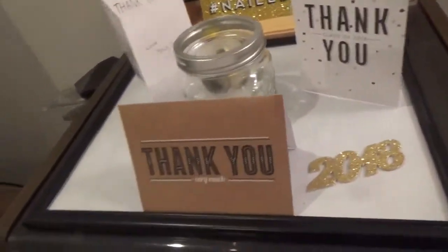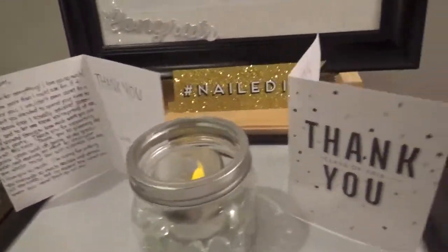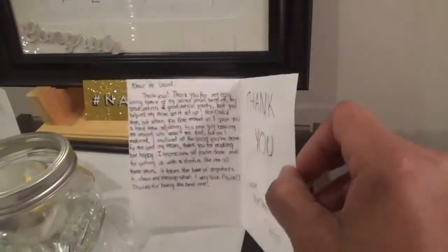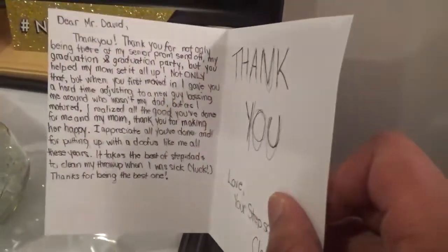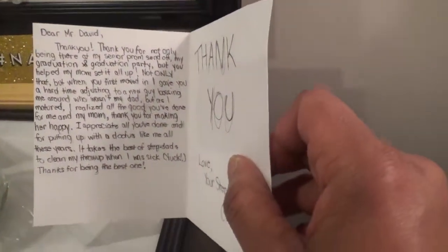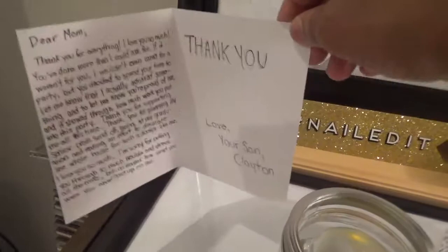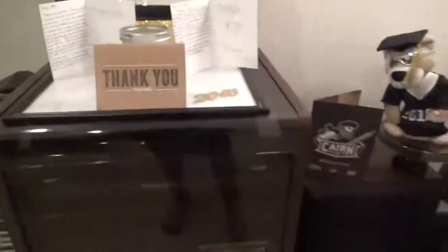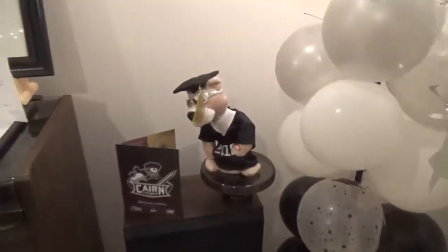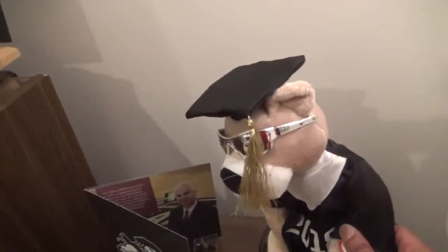So we just have some letters. He wrote some wonderful thank you cards to me, his stepdad, and his father. And I was just really so touched. But they were so heartfelt. And he's just a great kid. Here's another one of those dolls.